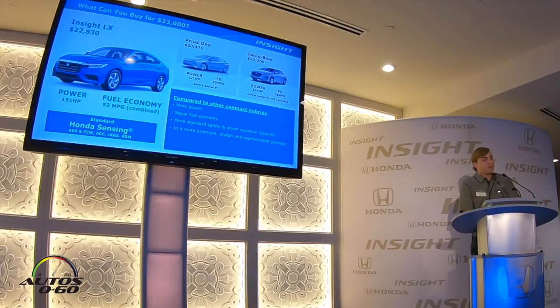Insight LX, which starts at $22,830, but also Prius One, as well as Ioniq Blue, are two of our direct competitors for compact hybrids. And Insight delivers more power, equal fuel economy, more standard safety and driver-assisted features, and a more premium, stylish, and sophisticated package. But as you have heard this morning, it's not just a great hybrid, it's a great compact sedan, period, that happens to be a hybrid and it happens to deliver much better fuel economy.